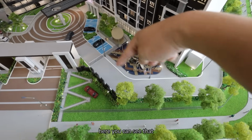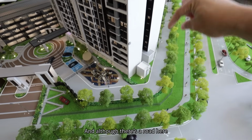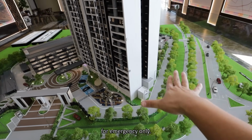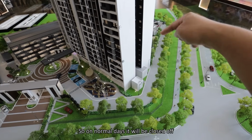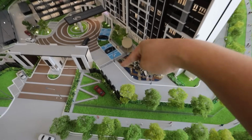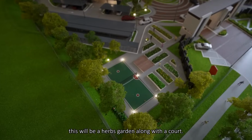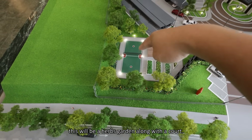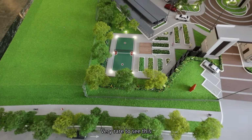Then on ground floor here, you can see that this is the children playground. And although there's a road here, but this is actually meant for emergency only. It's a fire access for bomba truck. So on normal days, it will be closed off to ensure safety for the kids. Then on this side, then this will be a herbs garden along with a court. I don't know what court is. I think this is a sepak takraw court. Very cool, very rare to see this.